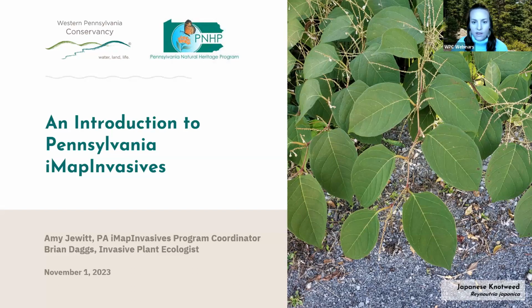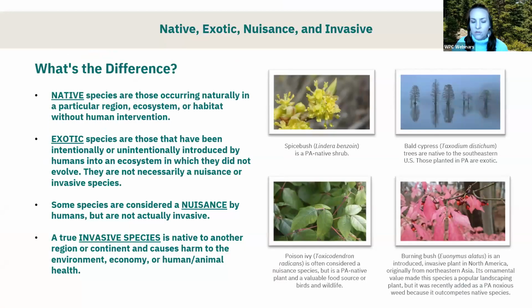Okay, so let's begin. Before we jump into talking about the iMapInvasives program, obviously we're talking about invasive species. And I think it's important to make sure that we're all on the same page when we're talking about the terminology that can be associated with invasives. There are 4 terms on the screen that I just wanted to briefly go over, to make sure that whenever we're talking about these things, we're using the correct terms.